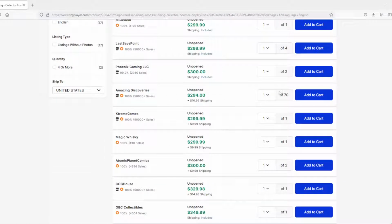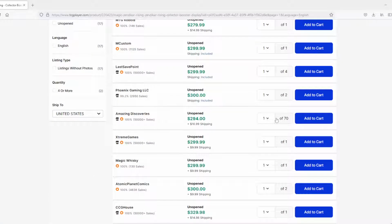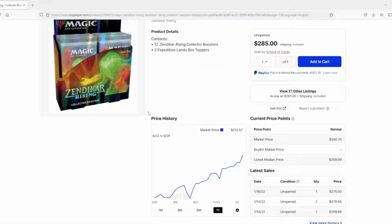This guy says he has 70. I find that hard to believe. But who knows? This doesn't seem like there's very many of these out there. So I would definitely take a look at getting some of these if you don't have them yet.